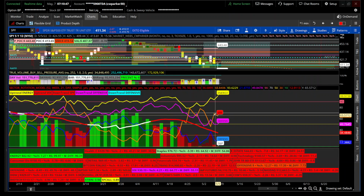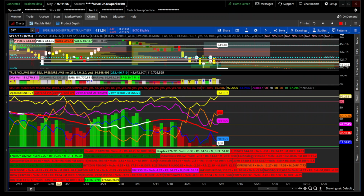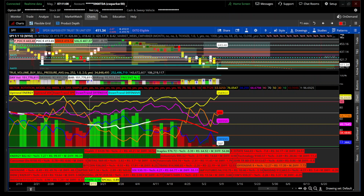This orange line is the VIX, and the VIX came back up. It was in a downtrend, and you had SPY divergence, but VIX decided it wanted to go back up, because of what's going on in the market. The VIX is a measure of volatility. And you have SPY still in downtrend. You have downtrend, offensive, downtrend, defensive as well. Offensive stocks.